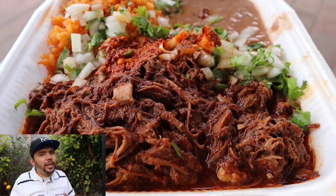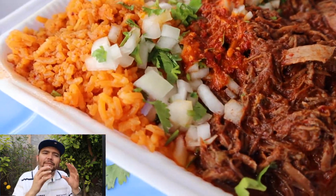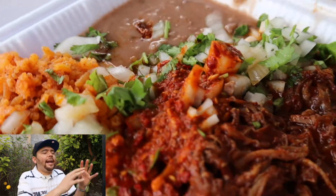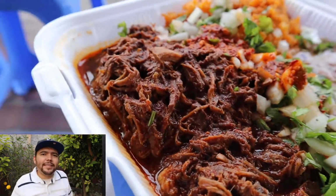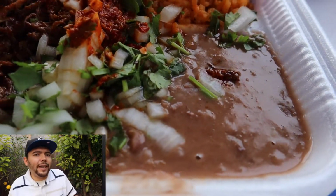And at this location, el plato de birria was really delicious. I really enjoyed the birria flavor. It's unique from other birria places I've tried, which is good. And I liked los frijoles y el arroz. And I like the tortilla they give you on the side. They dip it in the consomme, so it gives it a different, unique flavor.